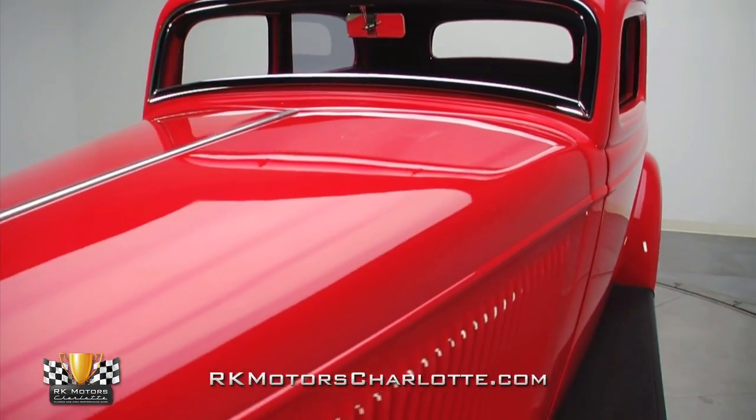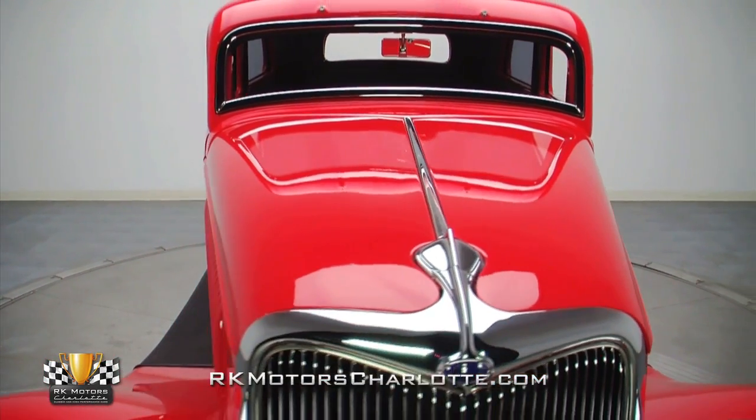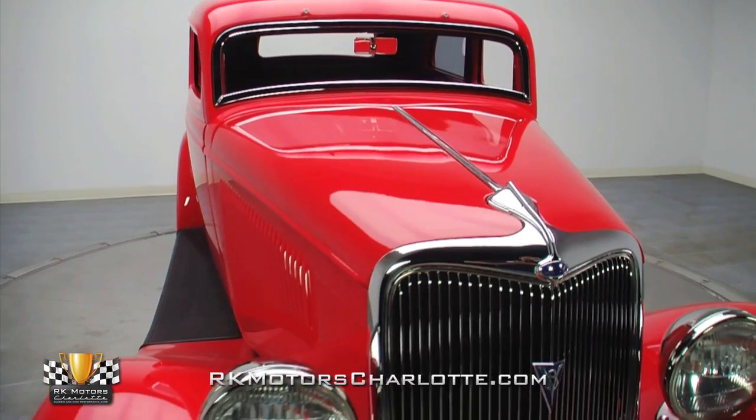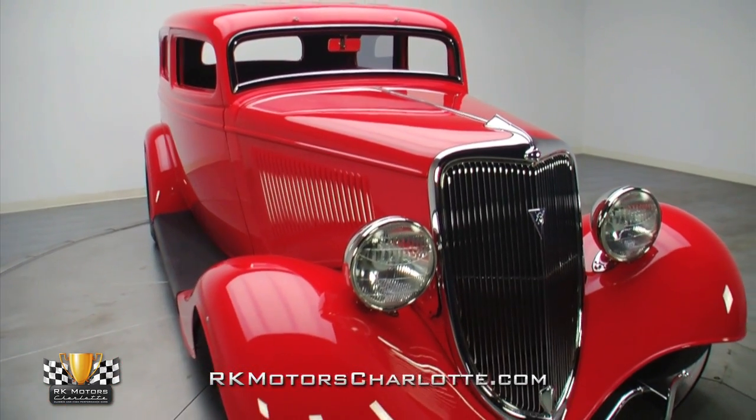The result is a fine-looking street rod that displays nary a ripple or misaligned panel anywhere, presents a finish that glistens like glass, and possesses just enough authenticity to satisfy both the most skeptical old-school hot rod fan and the harshest scoring judge.